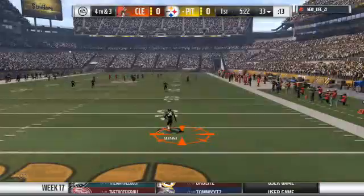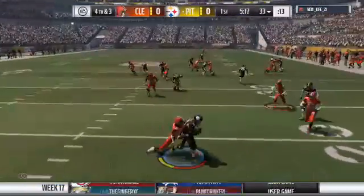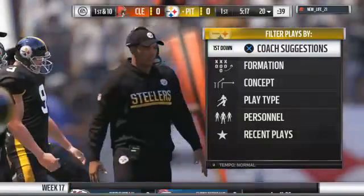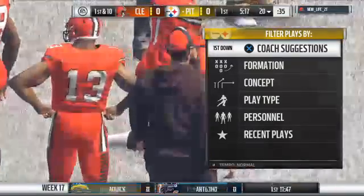And he'll get this away into the icy winter air. He's going to field this at the 4. Nice job on the return there, 16 yards. And the offense will come back onto the field for the 1st and 10.